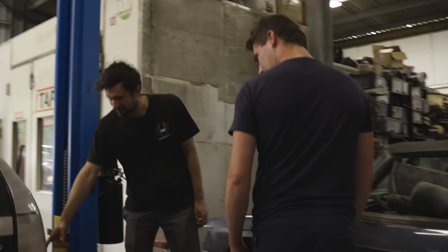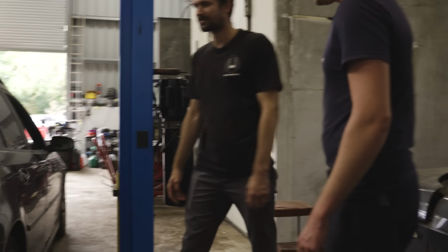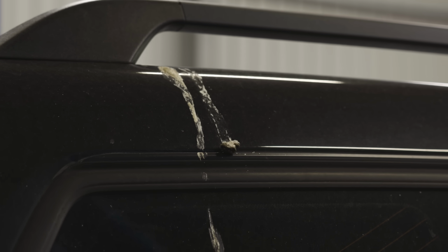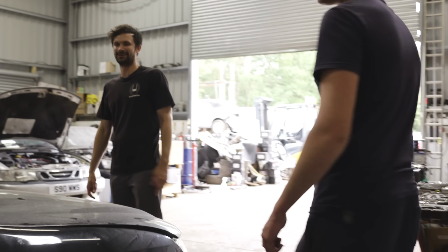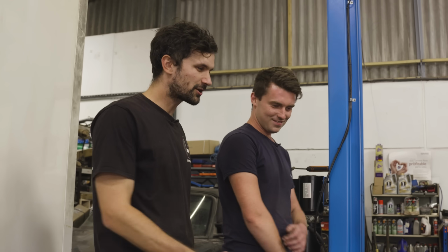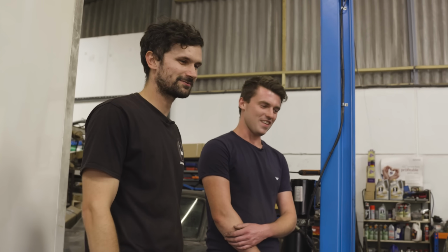Similar story around this side, but it's not as bad. Not as bad, no. Bird shit. Yep. Adds 5 horsepower. Adds 2 bird power. Another homemade Vector sticker? Yep, another homemade Vector sticker. I kind of like it, actually. I never really questioned it, so I assumed it was meant to be there, but no, someone's added them.